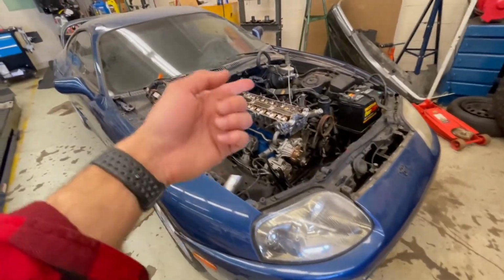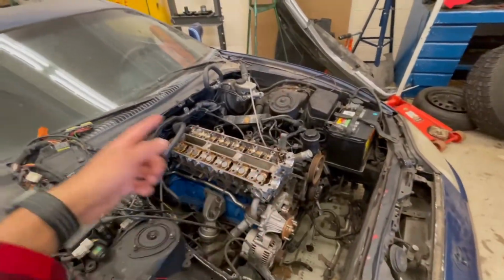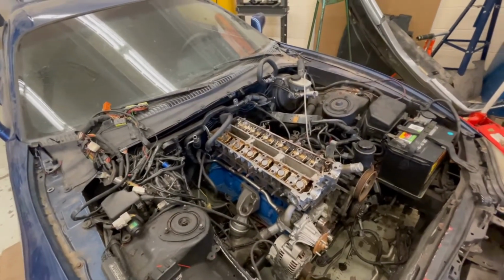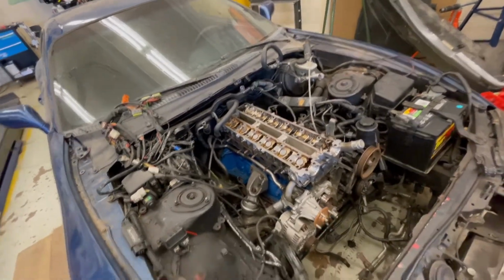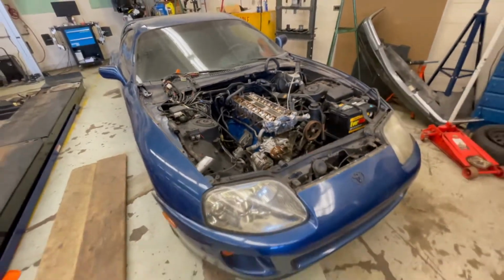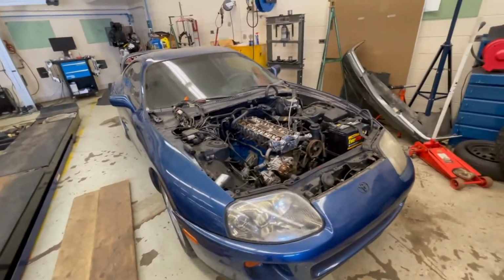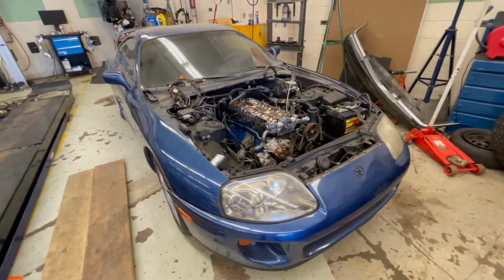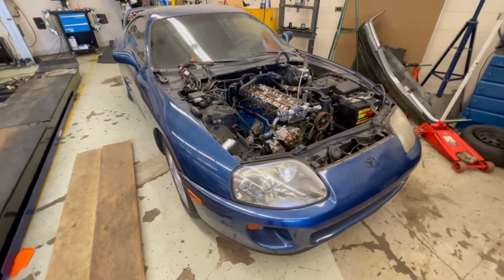I want to get rid of that distributor. I want to go coil on plug, and I think you can do that with EMU Black or maybe AEM. I don't know, but definitely want to go that route this time around. So let me know suggestions, guys. I would love for YouTube to help me out with this build. Been out of the game for a little bit, so turbo ideas, transmission ideas, etc.